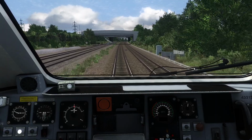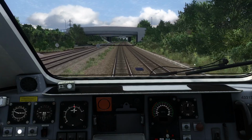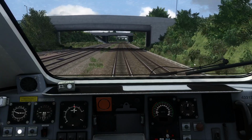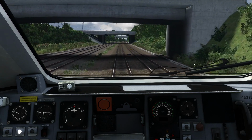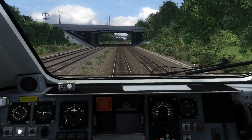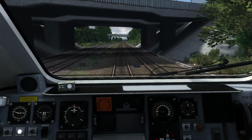Right, so up towards our line speed of 110, goes up to 120, which we can about achieve actually on this run. But this is your semi-regular reminder that the HSTs are the quickest accelerating trains in the world. They're nice and quick, the fastest diesels, but they take a while to build that speed up. Before someone says they're not the fastest diesel trains, the fastest diesel locomotives, correct.